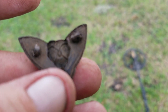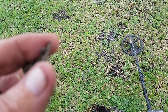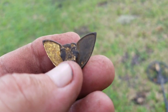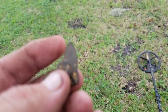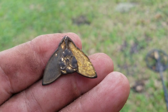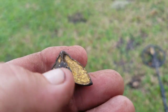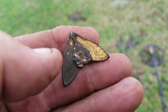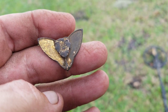You can see that center design nicely from this side, nicer from this side than the other. But part of this looks like a flower with a couple of petals on it. But then upside down like this, it kind of looks like a honeybee or a bee. I have no idea for sure. I know this has got that gold coloring on it and the other side is mostly worn off. But from what I can see, it looks like a flower.